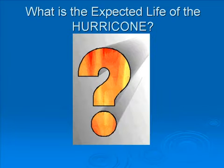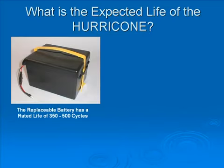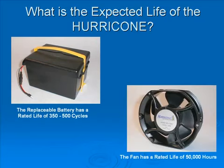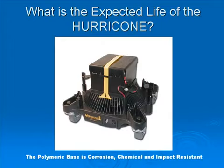What is the expected life of the product? The replaceable battery pack has a rated life of 350 to 500 charging cycles. The fan has a rated life of 50,000 hours. That's over 11 years if you ran the unit 12 hours a day, every day. The Huracan's polymeric base is corrosion, chemical, and impact resistant and is constructed for many years of use.